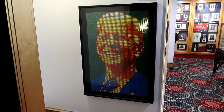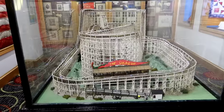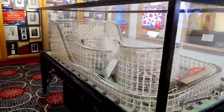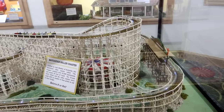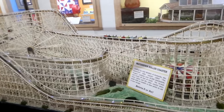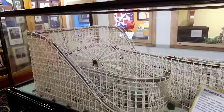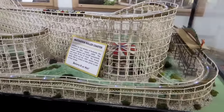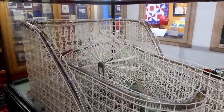There's a cube mosaic of Joe Biden. President Joe Biden. Oh, this is amazing. A model of the dragon. It's a matchbox or matchstick roller coaster model. 30,000 matchsticks. Nearly 40 feet of track. That is awesome. With the Ferris wheel work.